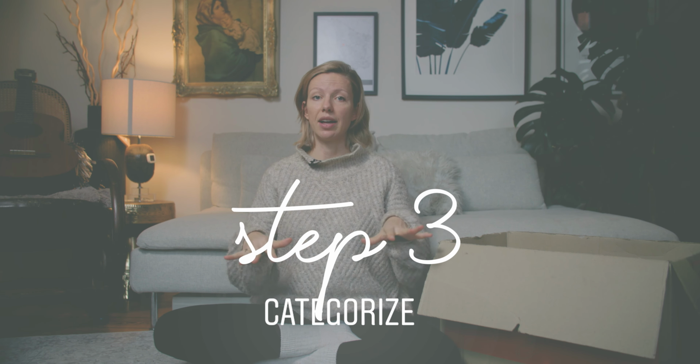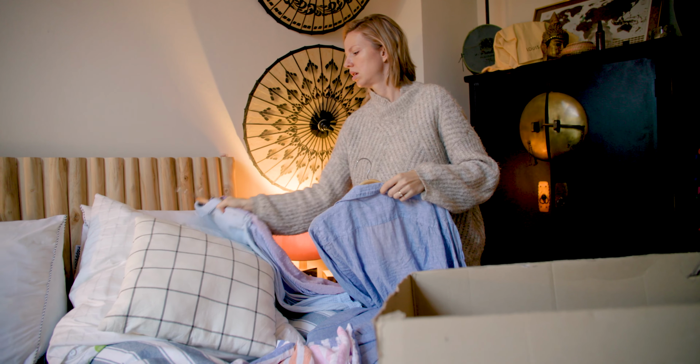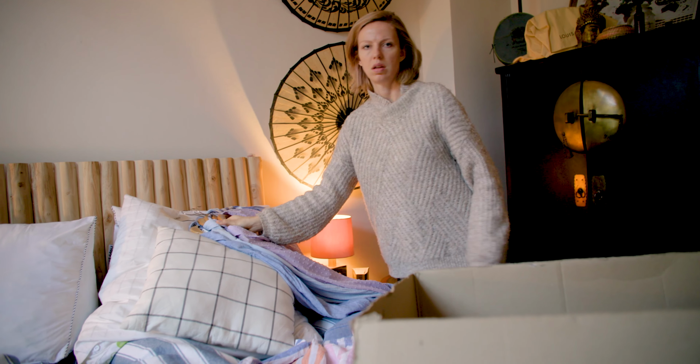Step number 3 is categorize. When you have everything out, you just start categorizing it. Group similar items together, logically, like clothes with clothes, books with books, kitchen gadgets with kitchen gadgets, and so on. This categorizing makes it easier to see where you might have duplicates or items that don't really fit your needs anymore. Step number 4, this step is essential. Go through each category and each single item and decide what to keep and what to get rid of. Be honest with yourself. Only keep items that align with your vision and that you actually use or love.